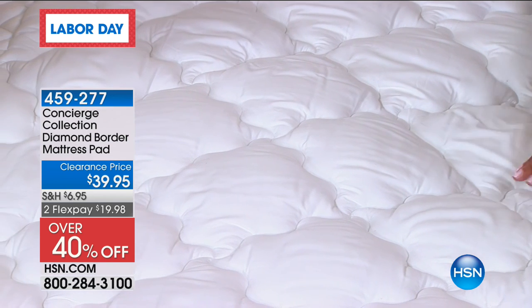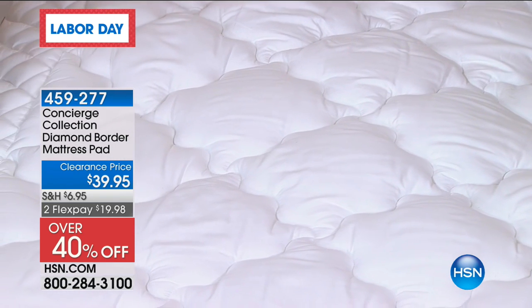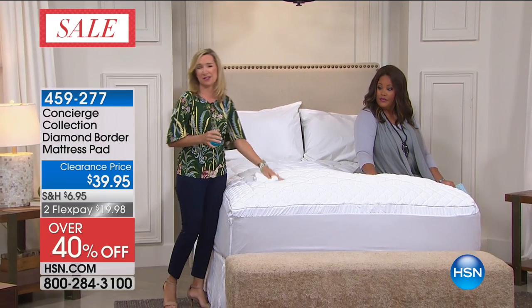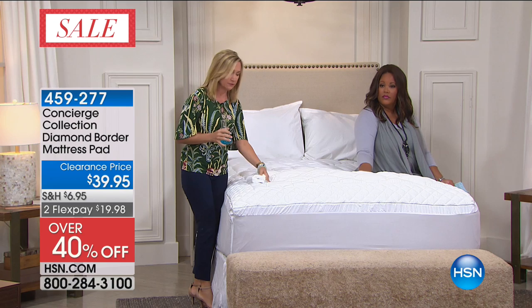Concierge, you guys are just doing a phenomenal job. Oh my gosh. And this one is a really great value because we don't have many left. I think Twin is gone. It's only full through California King.